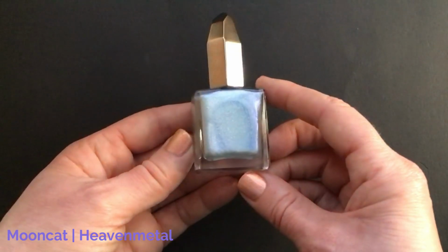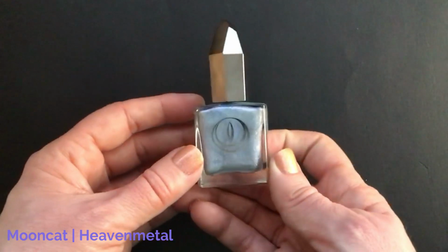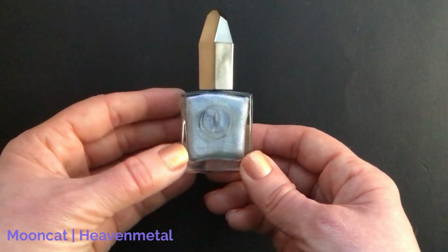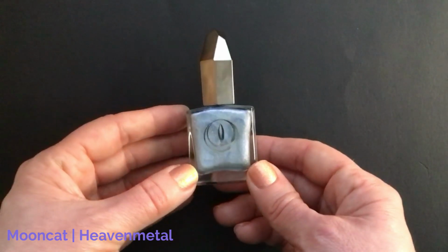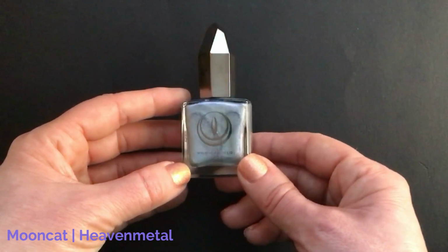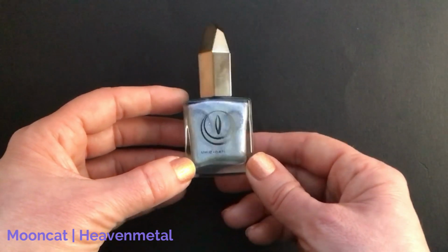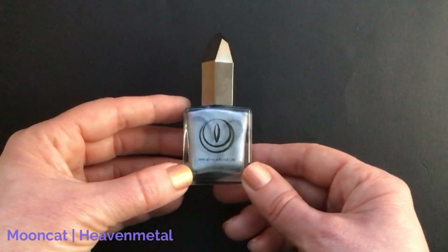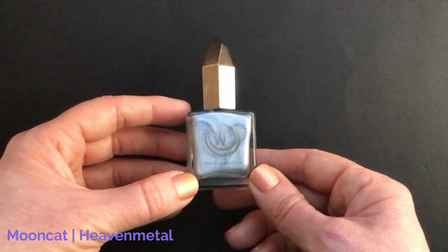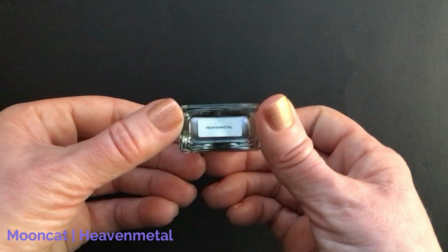This one was a polish that I wore in only 2 coats with a glossy top coat. It was a beautiful one, and this is another one again that I really look forward to trying again in the near future in some sunshine, just so I can see how this one plays in all different lighting conditions. But this one really was a beautiful polish with a gorgeous formula, and it was a lot of fun to wear during the extreme cold days that we experienced this January. So this one is Mooncat, Heavenmetal.